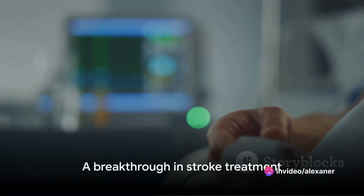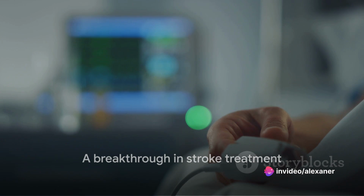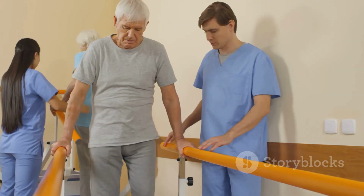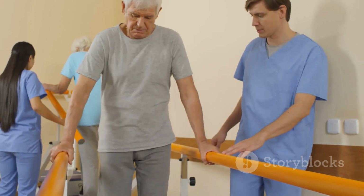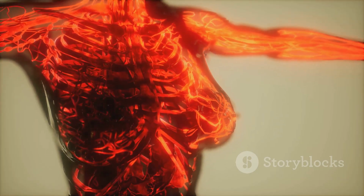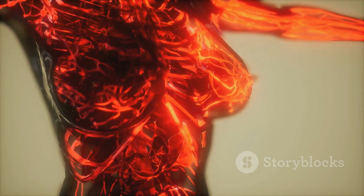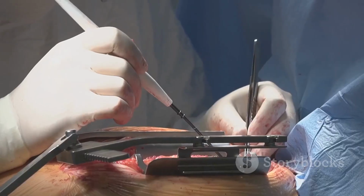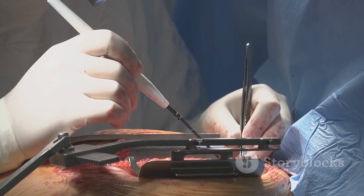While endovascular thrombectomy is not a cure-all, it has revolutionized stroke treatment. It offers a lifeline to those affected, providing a chance at a better quality of life post-stroke. The human body may be a marvel of engineering, but sometimes it needs a little help to keep the highways clear. And for that, endovascular thrombectomy is ready to lend a hand.